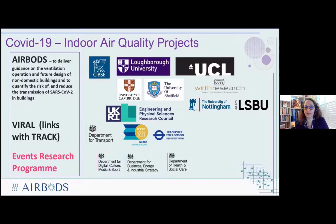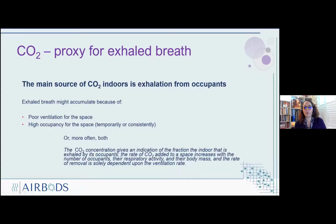So to start with, why are we monitoring CO2? It's a good proxy for exhaled breath. The main source of CO2 indoors is exhalation from occupants. And this exhaled breath might accumulate in indoor air because of poor ventilation, which might be just poor for the space, or because of high occupancy for the space, which may not have been considered in the phase of designing the ventilation system. That might be very temporary high occupancy, a very transient area like the queue to the toilets, or it might be something that's consistently high over time. Sometimes both factors come together.